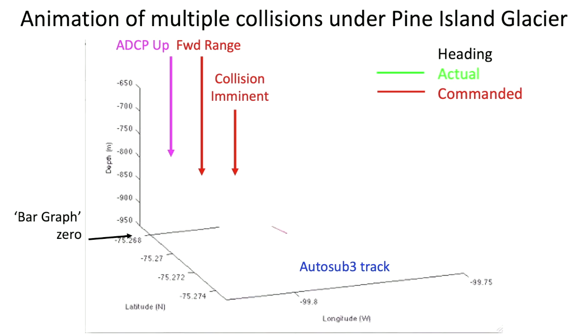And here we've got between 400 and 600 meters thick ice above us. And then there are going to be little dots that appear here. ADCP up is our upward-looking sonar. So when we see a dot here, the ice is above us. The forward range here is going to be the range of the sonar looking in front of us. We'll see dots, and their zero is against this line. So if they come to zero, they'll bang along the bottom here. And this is the collision imminent. This is the klaxon going off.